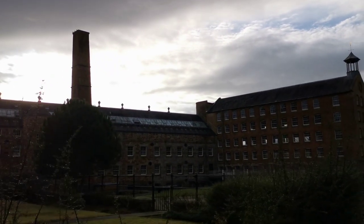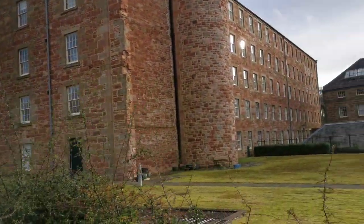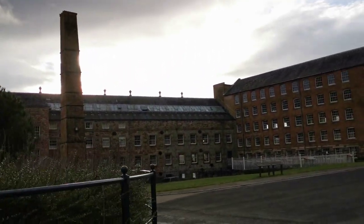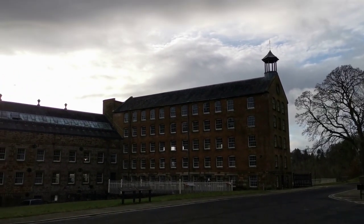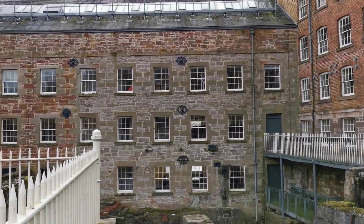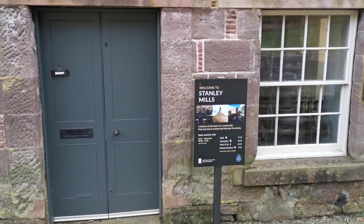We're having a little walk around Stanley Mills and we just realized that they have flats here. They converted some of the mill buildings into flats. So just a little bit too industrial here for us. I'm curious actually, I want to know when these were built, if that says. But it's a good use of buildings that are standing empty. But you can also visit Stanley Mills in the summer.